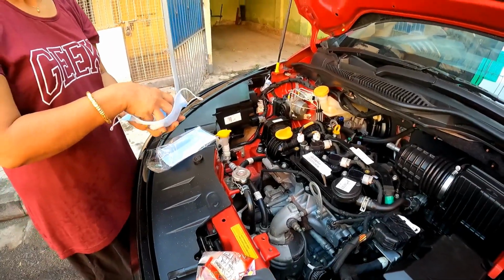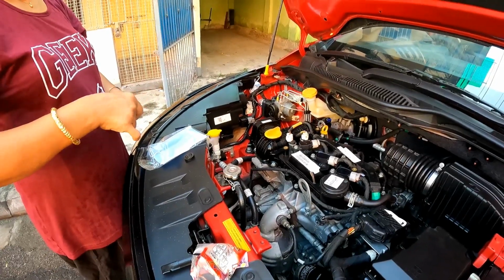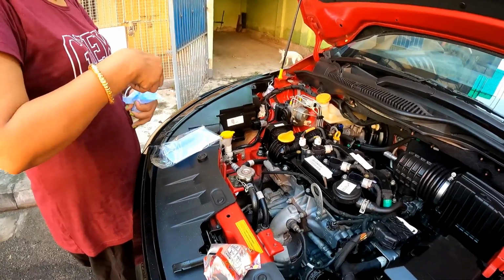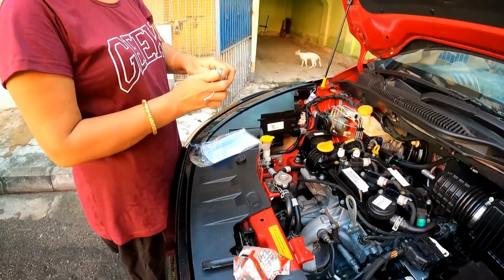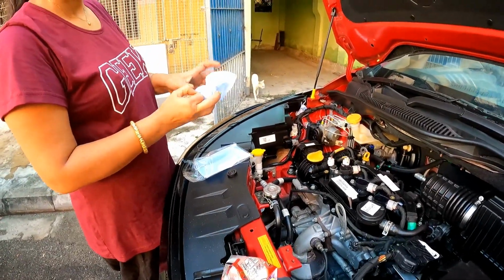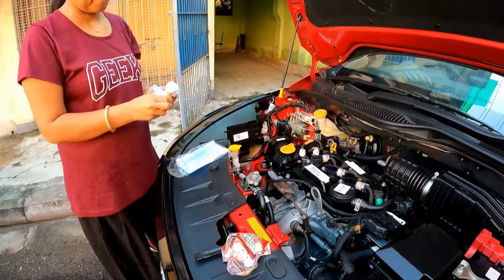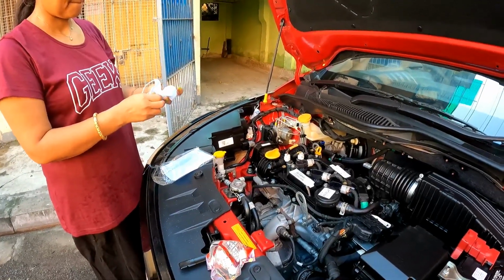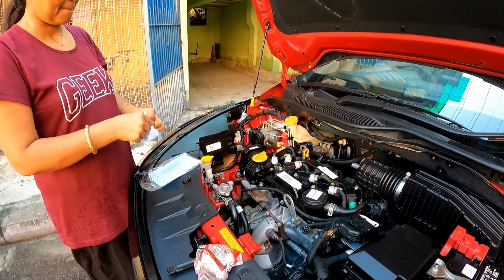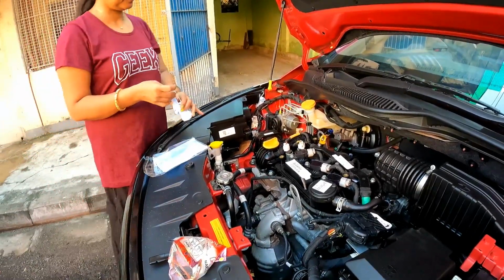Another thing I would suggest, don't litter any garbage or leftover food beside the car, as it attracts more rats. That is also something you should try to control, which will be difficult. Even if you don't throw it, people from outside will. You don't have control over other people, but try to keep your car in a clean, neat area away from garbage and litter, because garbage and litter attract rats.